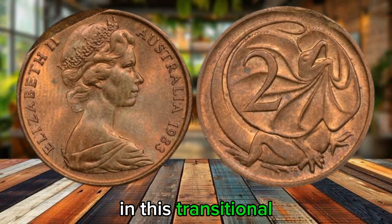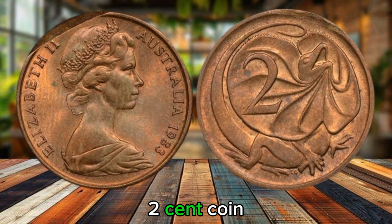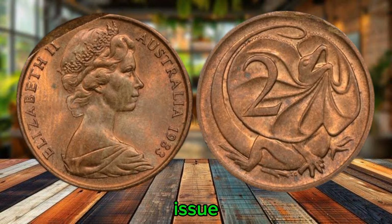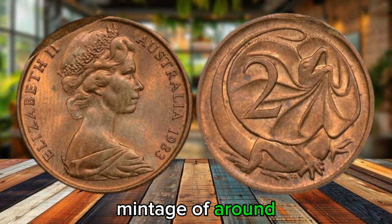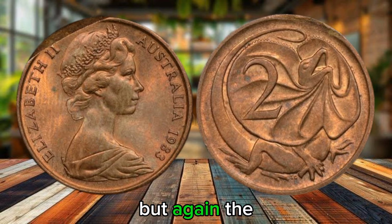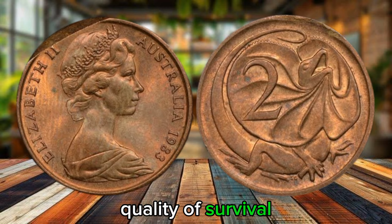In this transitional period, the Royal Australian Mint continued its regular production of the 2-cent coin. But interestingly, the 1983 2-cent issue has quietly become one of the more difficult dates to locate in pristine condition. With a reported mintage of around 66 million, it doesn't immediately appear to be rare. But again, the challenge lies not in its quantity, but in its quality of survival.